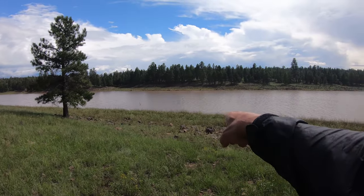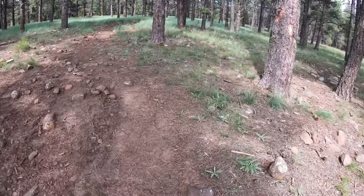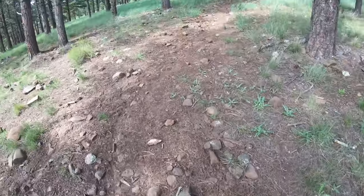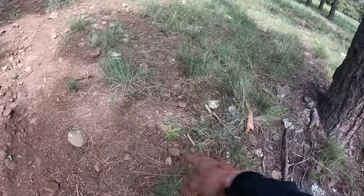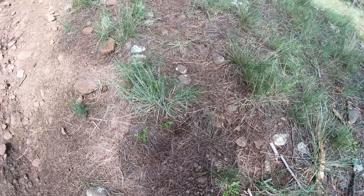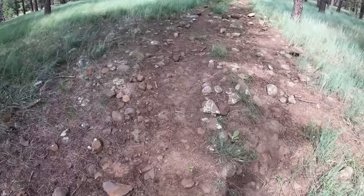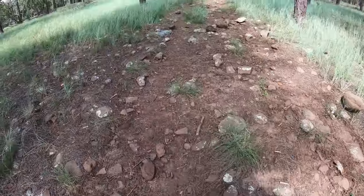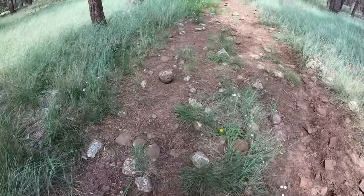So as I'm walking around, I see a lot of mullein here. I saw yarrow too. There's some dandelion down there. There's a mushroom down there. A lot of cool stuff to look at here. There's dandelion. So if you were looking for food in a survival situation, you could definitely get some stuff. There's mullein.